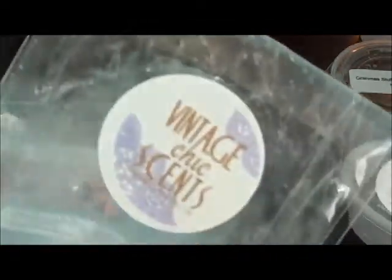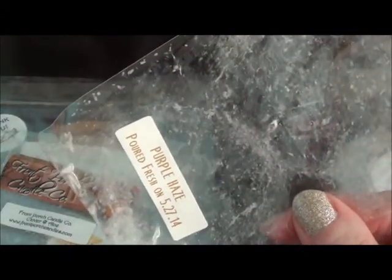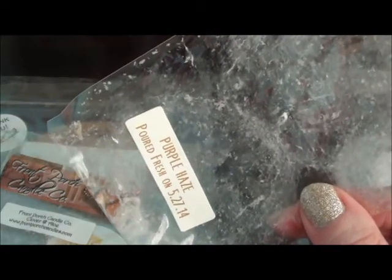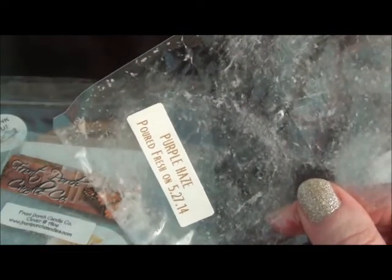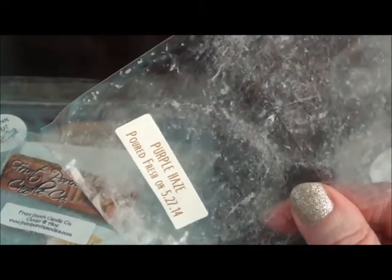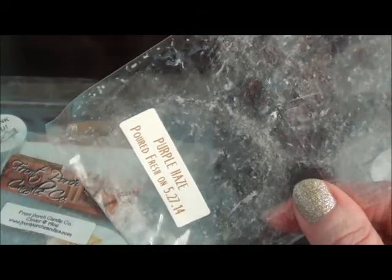So from VCS, we have Purple Haze. And Purple Haze is, let's see, jelly donuts, zucchini bread, and marshmallow maybe. This is just one of her most popular scents, I think. I really love this one. I have it in a clamshell as well, but I've kind of been hoarding it. I didn't want to use the last flower tart, but I have a clamshell still.